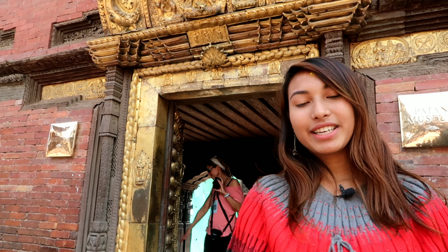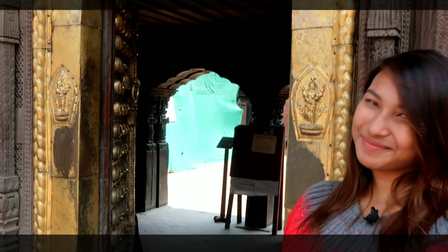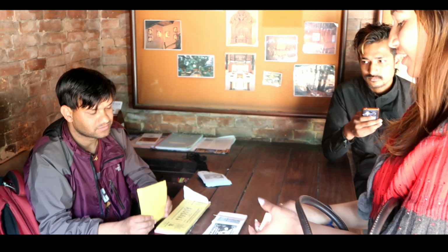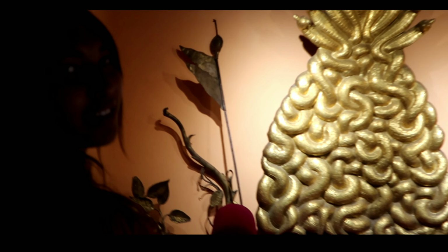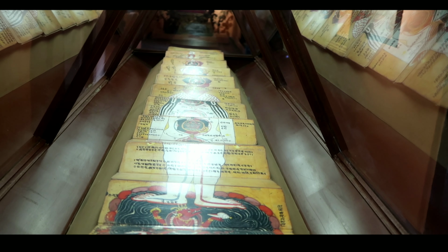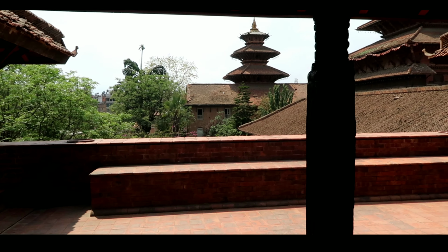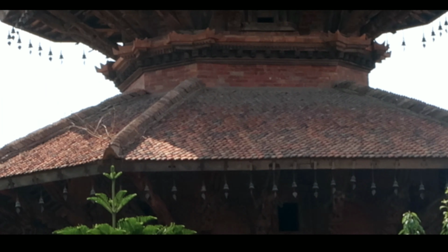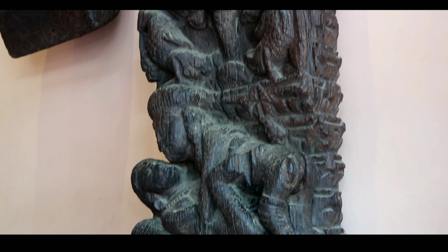The entry of Patan Museum is through a golden gate, a finely engraved and gilded gateway, topped by Lord Shiva, Parvati, Ganesh and Kumar. The traditional art in the illustration of architectural setting.